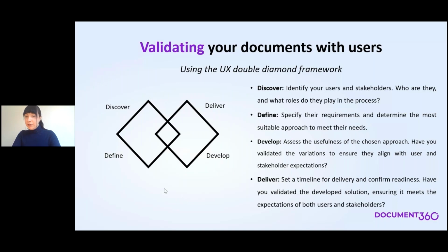Finally, we deliver. With our stakeholders, we confirm a delivery. By this stage, we have already developed our solution, and we also know that it meets both the expectations of our users and our stakeholders. So I'll go into the first phase, which is the discovery phase.